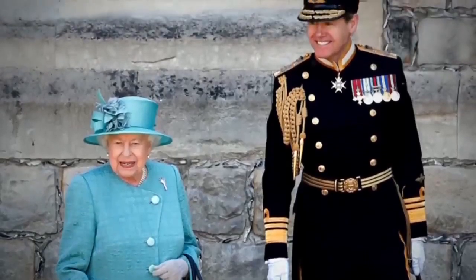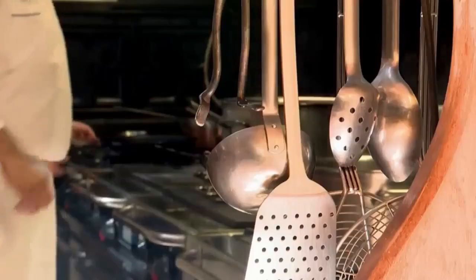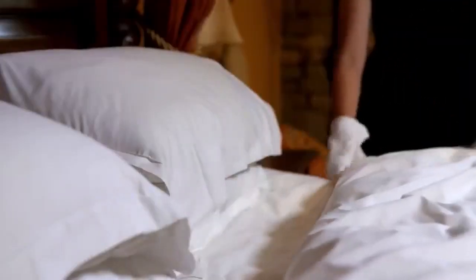HMS Bubble consists of a team of 22 loyal staff members who supported the Queen and the Duke through lockdown. Like everybody, the Queen has had to make sacrifices during lockdown, and she's managed to pare her staff down to just the basic 22. You know, a couple of chefs, an army of gardeners, a valet or two, some housemaids, housekeepers. I don't think she'll be making her own dinner quite yet, but it's definitely a stripped-down version of the huge amount of staff and courtiers she normally has.